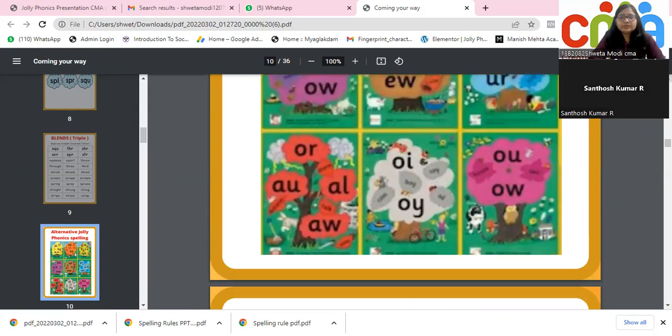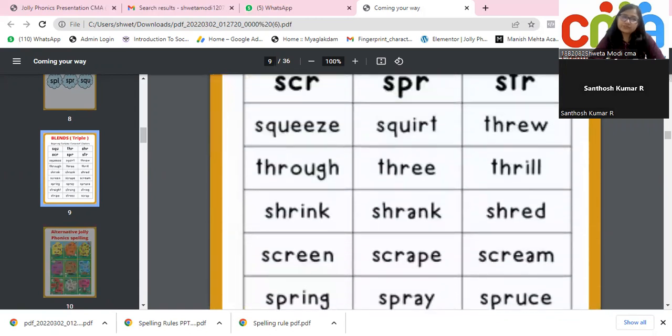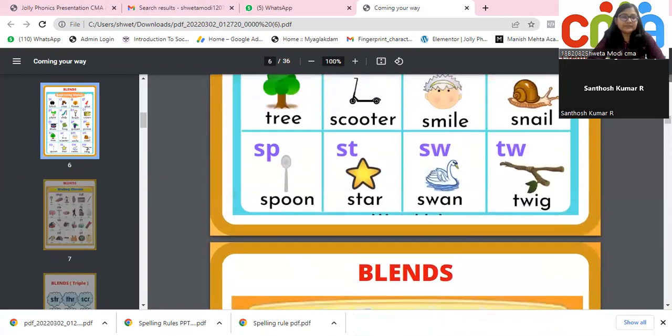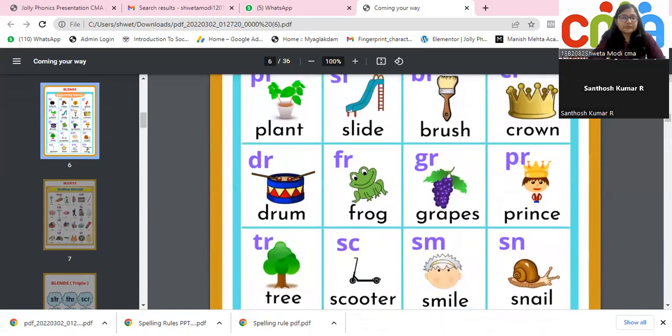We have to be fast when it is a consonant blend, whether it is two consonants together or three consonants together. We cannot take a break. We have to go very fast, like skr, spr, str. So we make the children do a lot of practice so that they are fluent while reading the blends. Okay. Splur, spr, str, scr. They should not take a gap, but the blend should be spoken together. The two sounds should be blended very close to each other. That's why we make the children do a lot of practice of this.